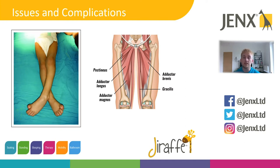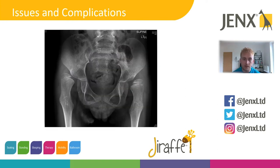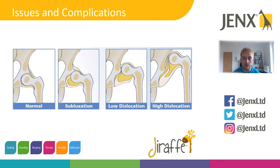But also in terms of postural management for adopting a productive seating position, having a bit of abduction is required for that. Also for lying and nighttime positioning, we also look to have a bit of abduction there as well. So we've already mentioned as well the positive benefits around the formation of a hip joint, so we won't go too much into that now.